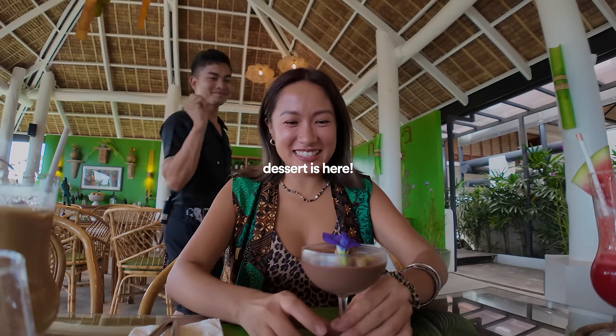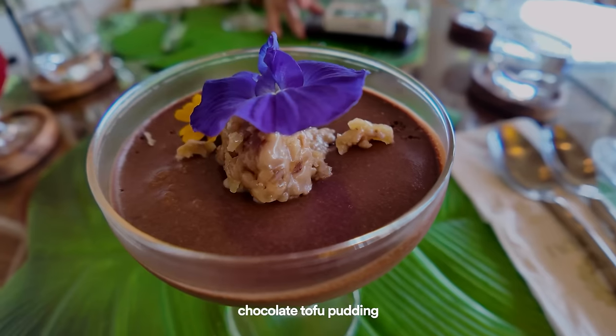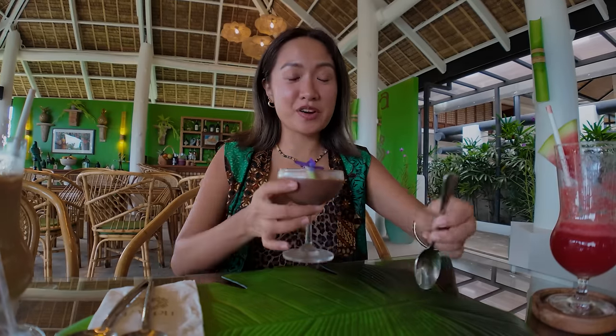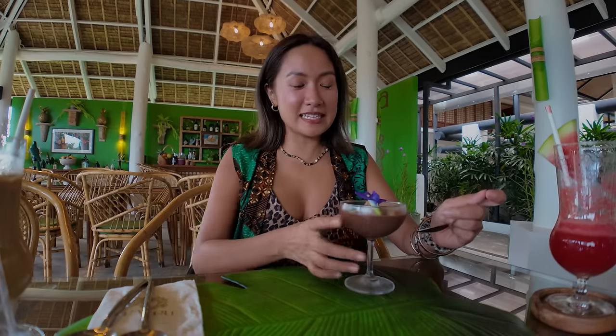Thank you! It looks delicious! But yes, after the dessert, we are gonna go walk around para at least madigest naman yung kinain. And also, I told Maisie that I really wanna walk around this area. It's so peaceful, so might as well get some steps in. A changed woman! I'm a changed woman after 5 minutes. Ito muna, kainin muna natin to.